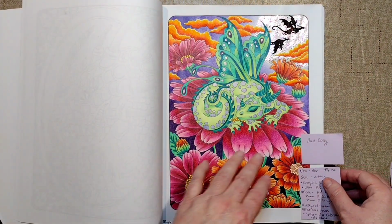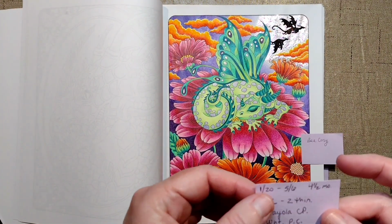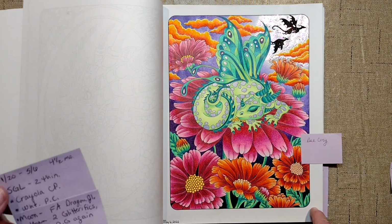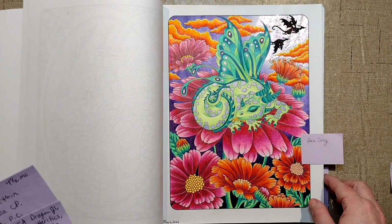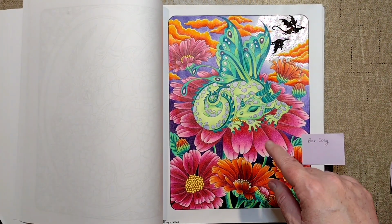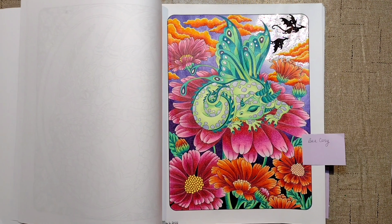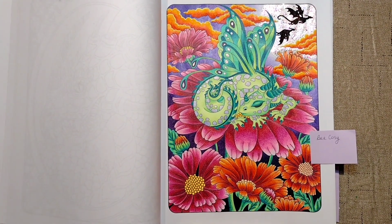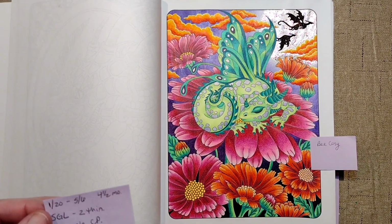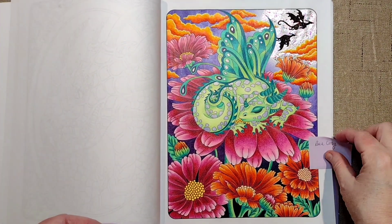which is one of those that I worked on. I primed it with satin glazing liquid in January, and I started it in January. That was actually a video that I did on how to do satin glazing liquid and how to make your Crayola colored pencils look like Prismacolors on top of satin glazing liquid. So there was a whole video about that.